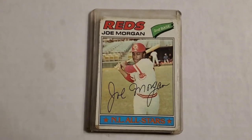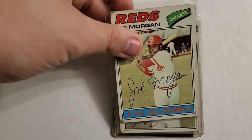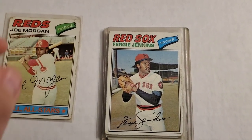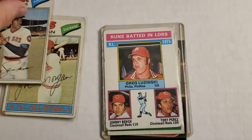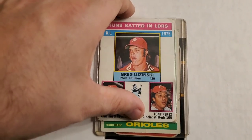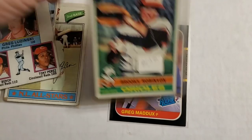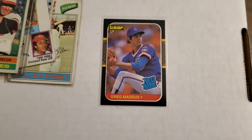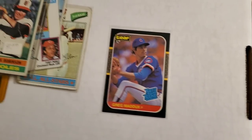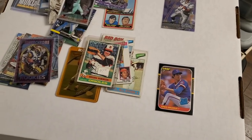Bowman Best. Now, moving over to some older cards here. We got a Joe Morgan. Fergie Jenkins, Johnny Bench, Brooks Robinson, and last but not least, an amazing Greg Maddux rated rookie card. So there are the big cards that I found in this go around, but I wanted to leave the video off on this.